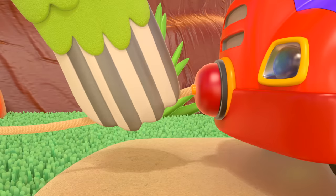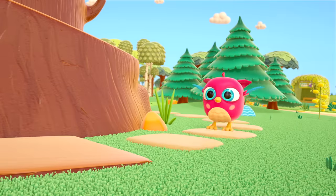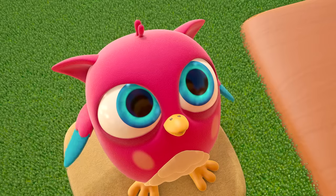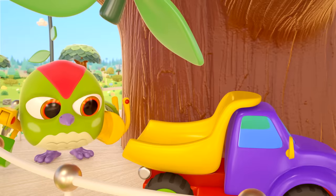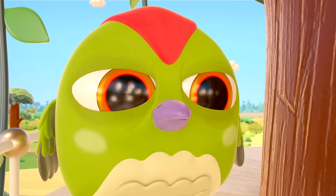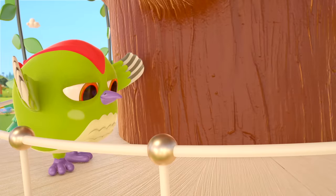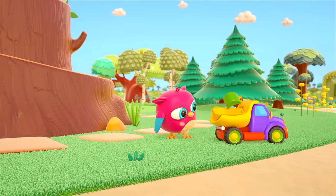Let's pull the rope and bring the dump truck back up. Hey, where are you going? Surprise! Peck Peck's loading the dump truck with parts for another toy. Three, two, one! The dump trucks come to a stop.